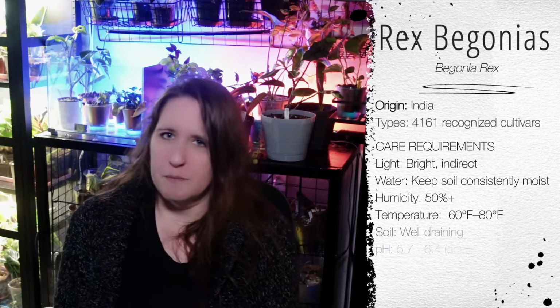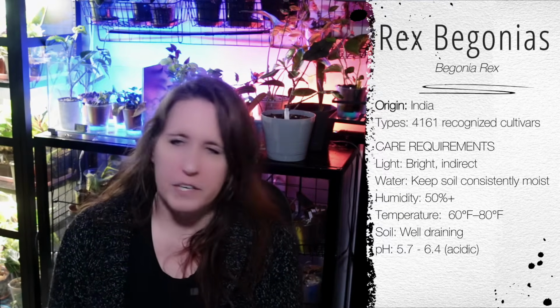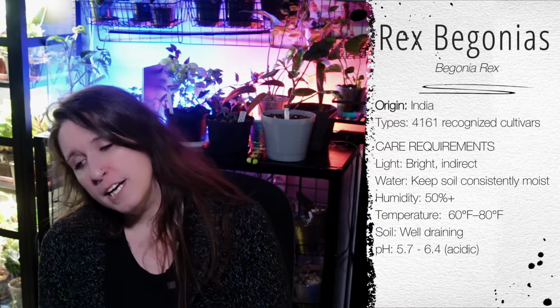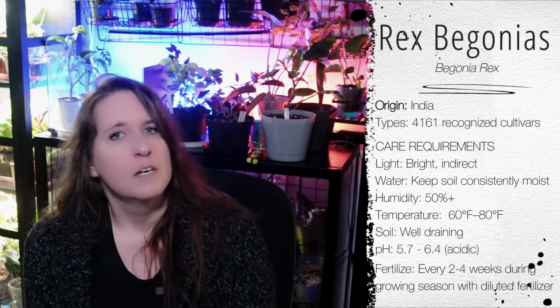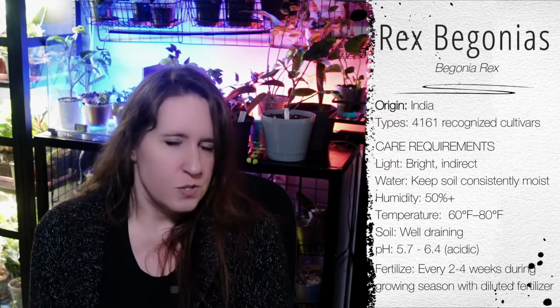Soil-wise, well, they need something well-draining. A mix of standard potting soil with perlite or orchid bark is perfect. It keeps the soil airy and prevents waterlogging. When fertilizing, they're not heavy feeders, but a boost during the growing season is always appreciated. Use a diluted, balanced fertilizer every 2 to 4 weeks. That's usually enough. Again, just skip it during winter.